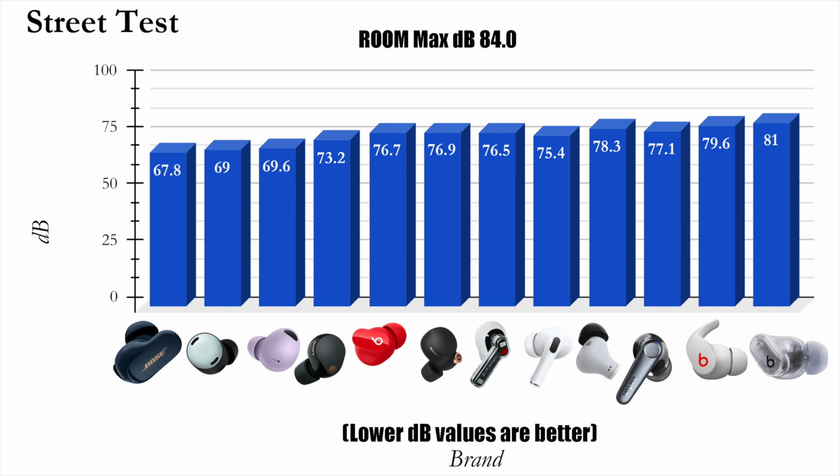So the first test I conducted was in the streets. In first place was actually the Bose, because the room measured a maximum decibel level of 84 decibels, and the Bose was able to block up to 67.8 decibels. And in second place was the XM5s with an impressive 73.2 decibels, and in third place was the AirPods.